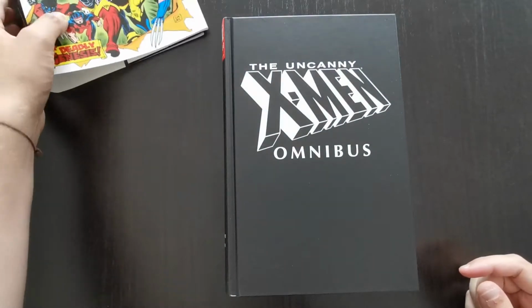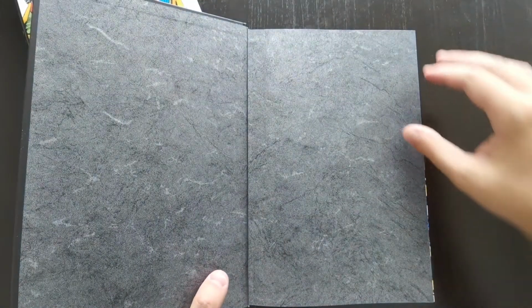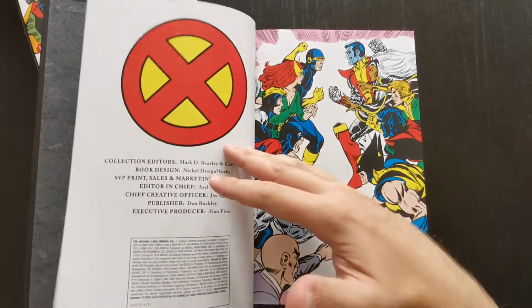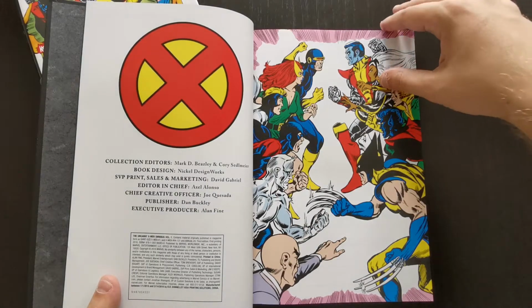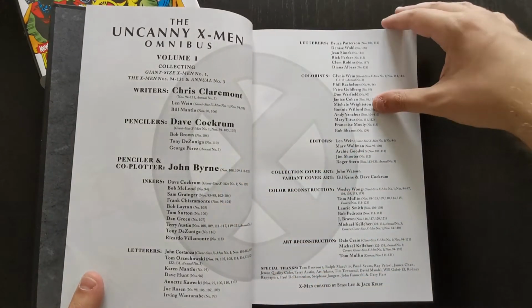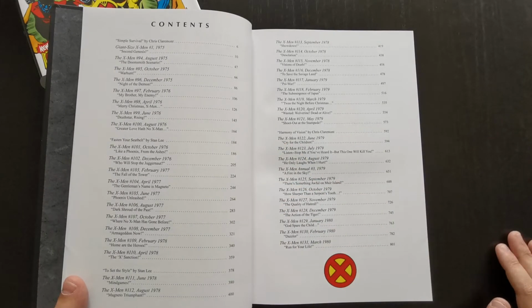So in here you get just about everything written by Chris Claremont, other than Giant Size, which was written by Len Wein. And the art is mostly by initially Dave Cockrum and then John Byrne, who of course was also inked very notably by Terry Austin. And this stuff is just so good. I'm going to just praise this to heaven and back again.